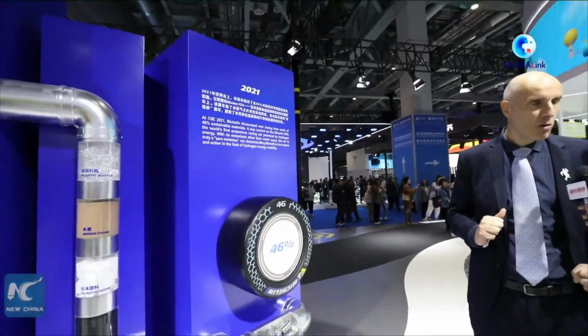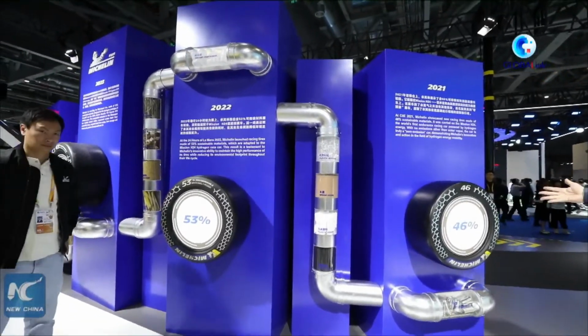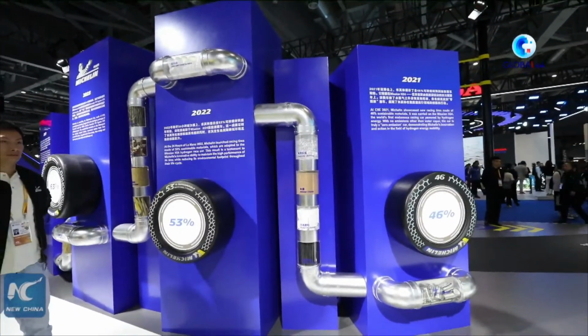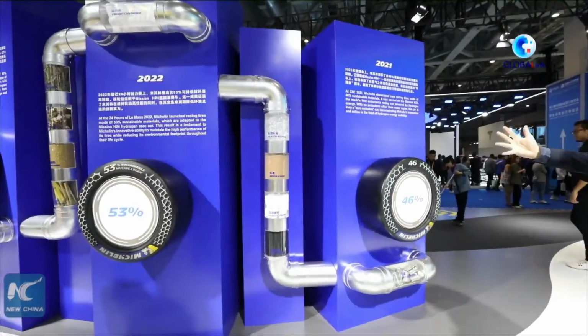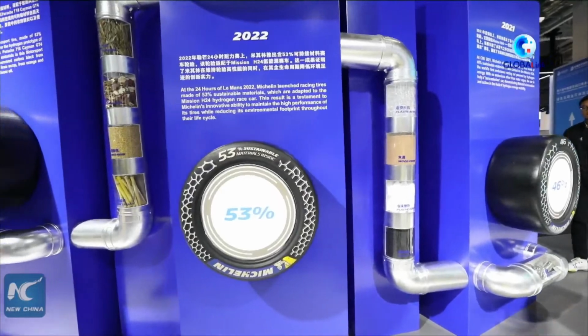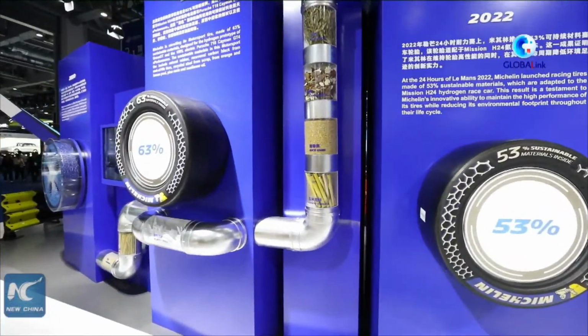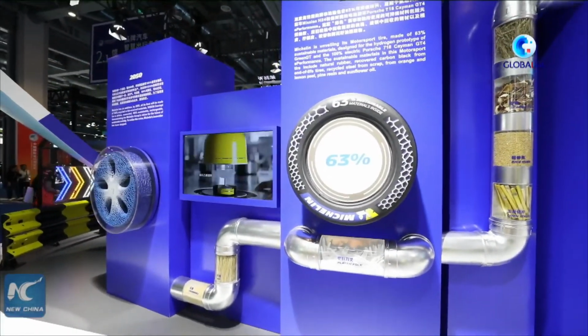Of course. First, we are very happy to be here at CIIE. It's the third time we are here, and we see CIIE as a great platform to showcase our sustainable innovation, but also to exchange with consumers, authorities, suppliers, and media. So here, what you see, that's the story behind CIIE and Michelin. 2 years ago, we displayed that 46% sustainable material rate tire. You have to know that today on the market, an average tire only contains 30% sustainable material. But we have a target by 2050 to be at 100%. So you can see the progress. 2 years ago, we showed a 46%.